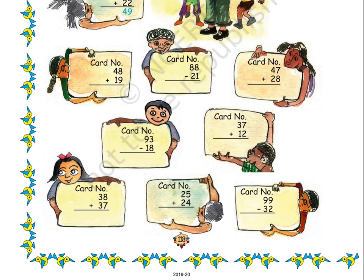Seventh card number 25 plus 24. Eighth card number 99 minus 32.